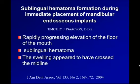Timothy I. Saxon, in 2004, also reported a case where he got rapidly progressive elevation of the floor of the mouth with a sublingual hematoma, and the swelling appeared to have crossed the midline.